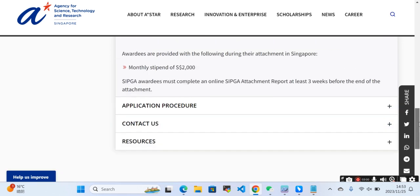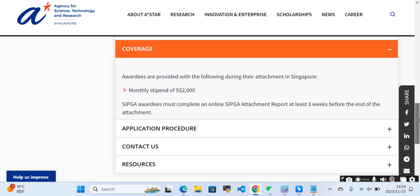Coverages, they will provide the awardee with the following during their attachment in Singapore. Monthly stipend they will provide $2,000.